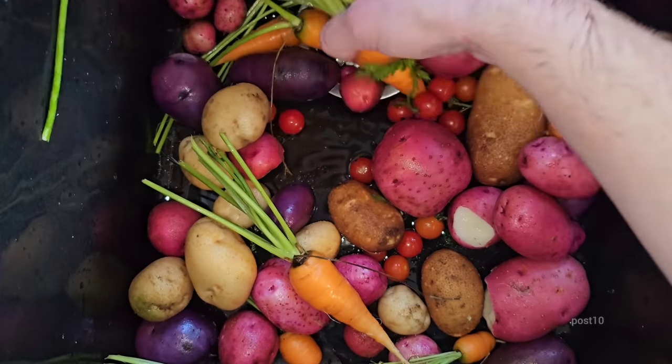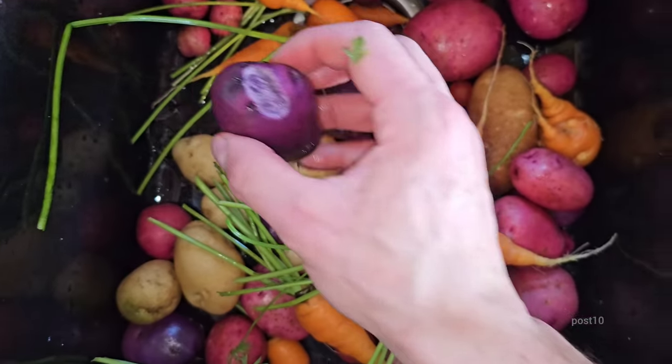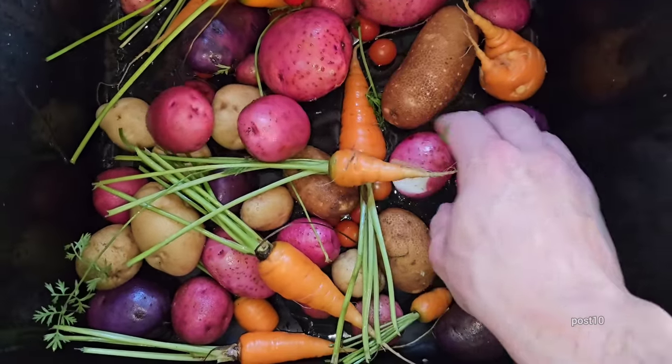If you guys saw my video of feeding a bunch of my garden to the tortoise, we'll probably do that again. He'll eat a good dent of it.